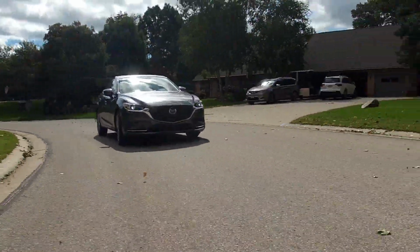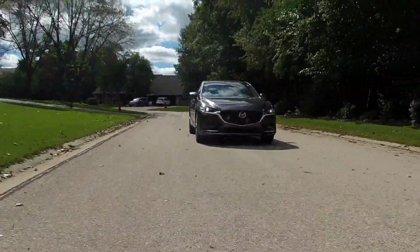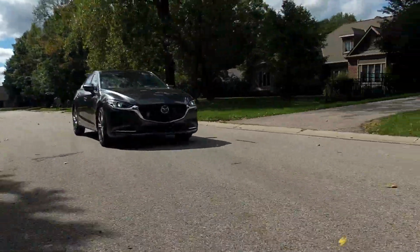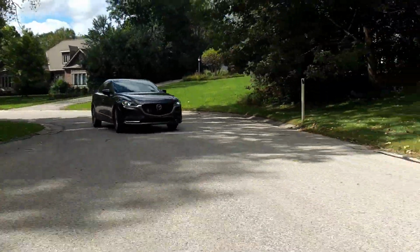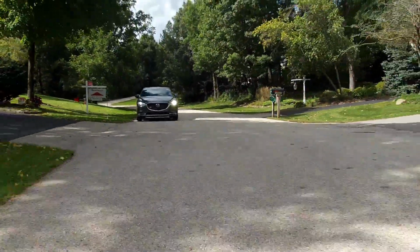Now, if you're wanting straight line power, the Accord is going to give you that. But if you want something you can attack a back road in, or you can go after some curves, this I think is a good bet for you. This is a lot of fun, a really rewarding driving experience.